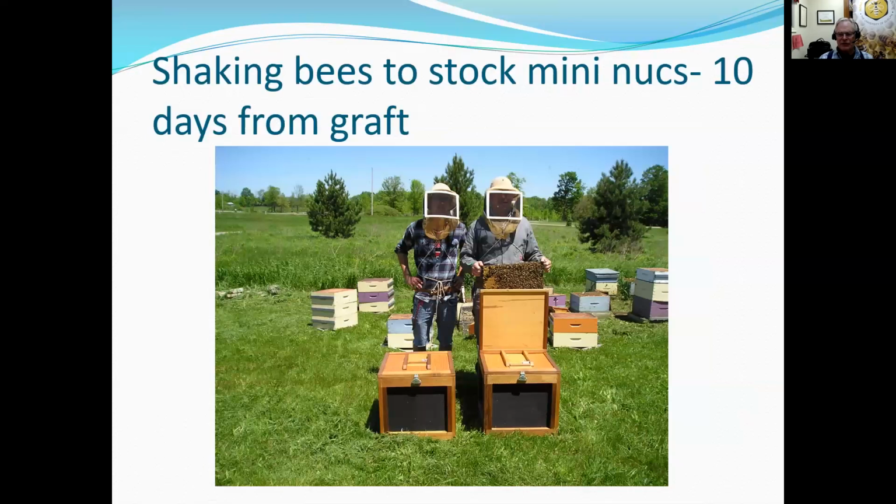We use a variety of mating nucleus colonies, and we have to put bees in them. So this is showing collecting bees. We shake them through. You see I'm holding onto a frame there, and what we do is that there's actually a funnel built into that box, the vertical box you see there. So we just bang that frame down, the bees drop into the screen box, they have frames of honey on there to cluster on, and that's how we're able to capture bees from brood chambers and move them into our nucleus colonies.